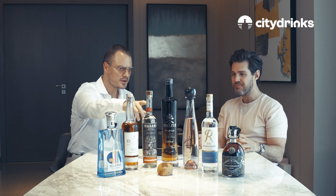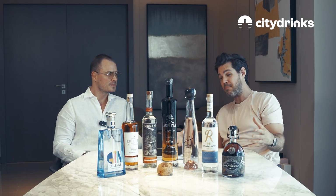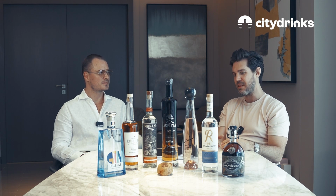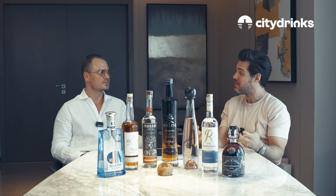So Adelita is this bottle. They are both made in the same location, which is Altos de Jalisco. Altos de Jalisco is like Grand Cru in Champagne. We can even say that both tequilas are single estate tequilas.